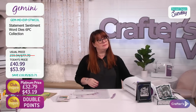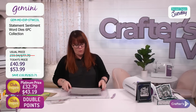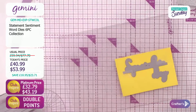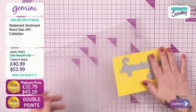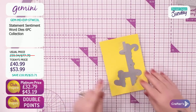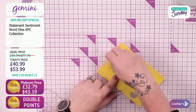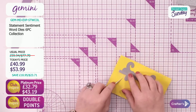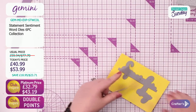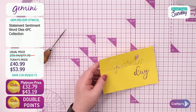Tim says, really glad that you're doing a demo on these because they sometimes struggle to use them. Oh, yeah, I love these. Are they one of your favourites? They are one of my favourites. I thought they might be. Something told me, I don't know what. I think sometimes you just need to see someone do it a couple of times before you can get the hang of it, which is what's brilliant about Crafters TV, because you can come back and watch again and again.